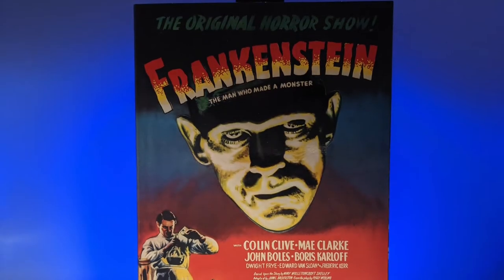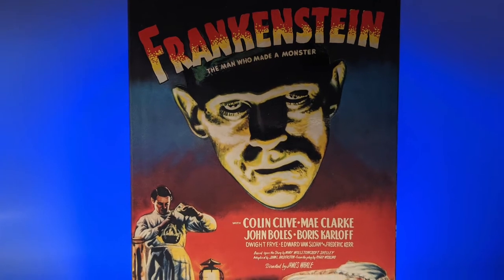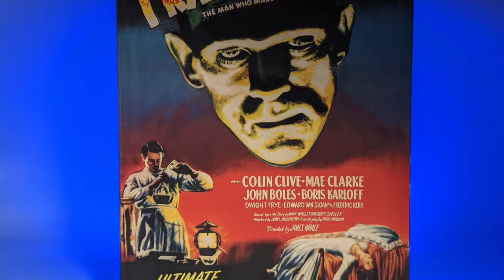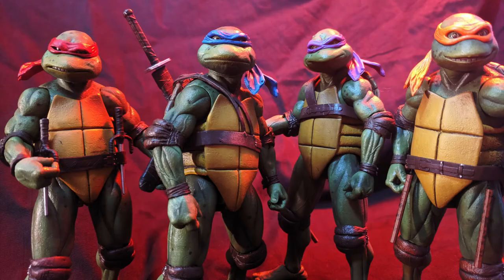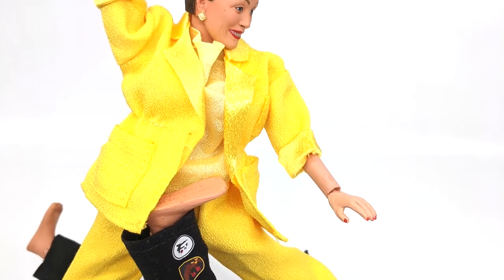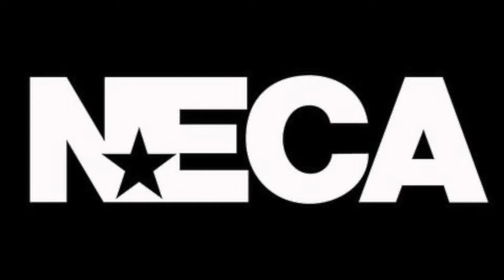I know Halloween ended over a month ago, but I was not gonna wait to open up this Frankenstein figure based on the Universal movie of the same name from 1931. NECA figures can be weird. They can be hard to find or hard to miss, sturdy and well built, or break coming out of the box. But in general, retail price for a NECA figure seems fair for what you get for the money.